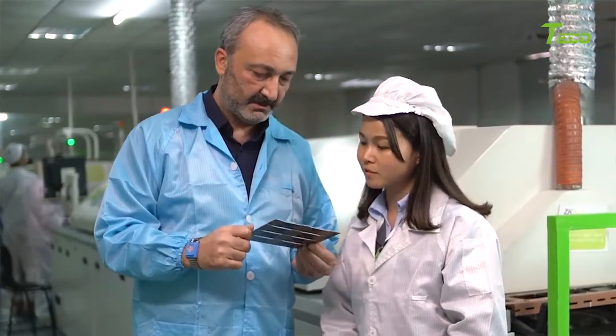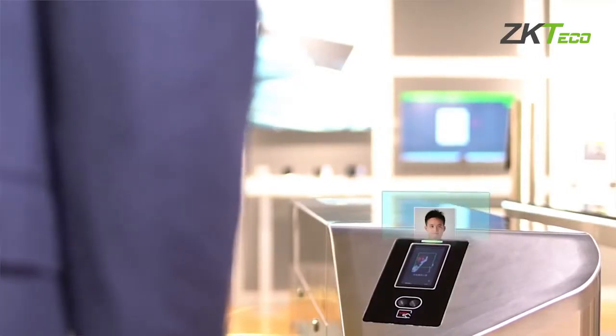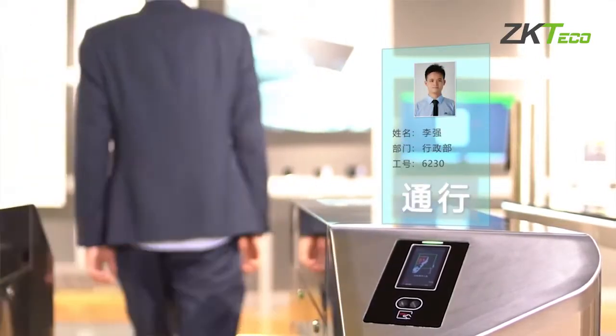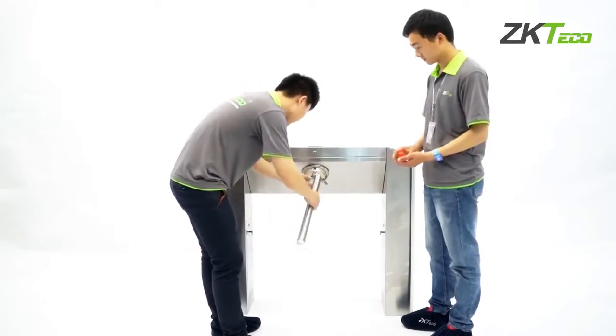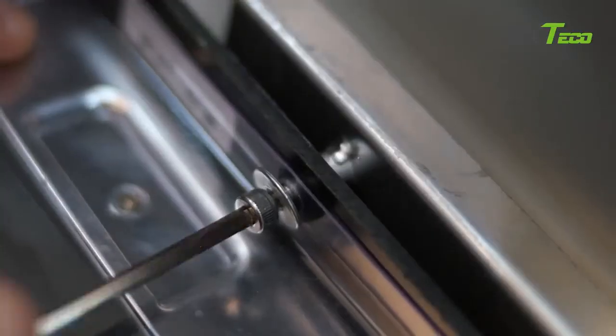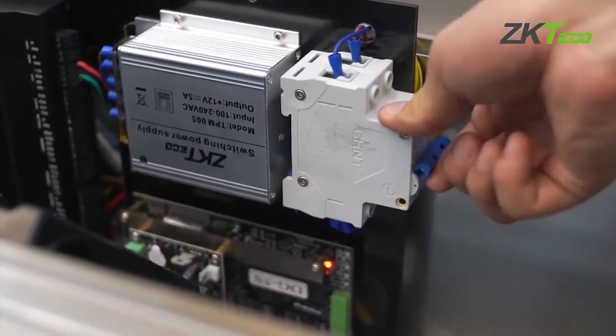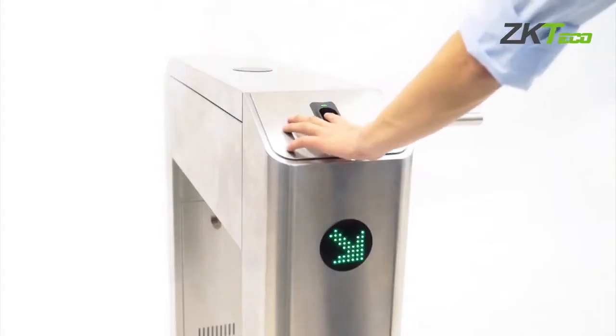ZKTeco provides one fully integrated turnstile. That means it's not only a turnstile, but also has the access control system embedded inside. All the wires are connected at the factory, and all the testing is finished at the factory. So our business partner just takes the device to the site, puts it on the ground, fixes it and powers on, and it works. This is one important advantage that can save the cost of our business partner.